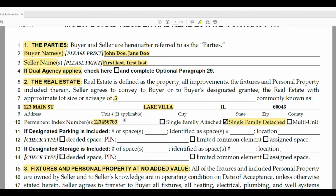Now, before I go on any further, this example is going to be 123 Main Street. It is not a real address. I'm just using that as an example. We're going to purchase this home for $200,000. And I'll give more of an example later on as we go along with the contract here.